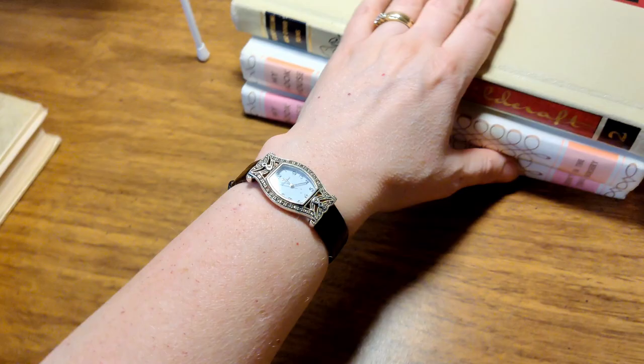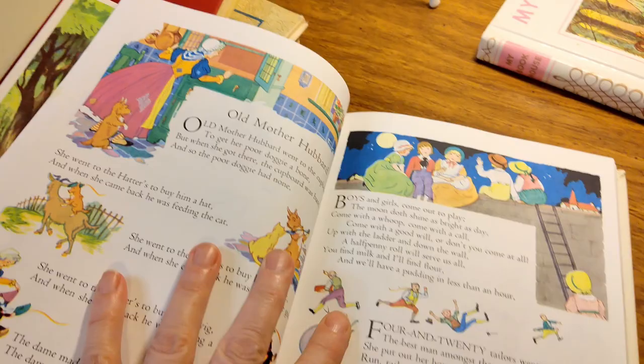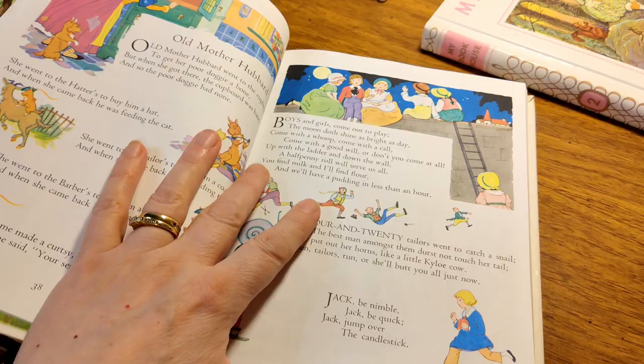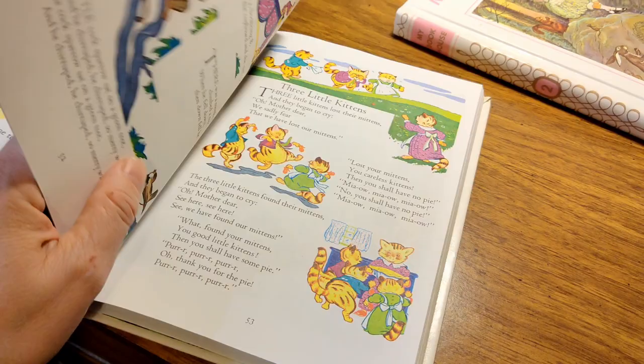And in number one, this is almost all poetry as well. It's called In the Nursery, and a lot of the same things. Now, this is the one you can get the reprint. I'm going to link Rainbow Resource in my blog post. You can buy this brand spanking new with all these neat little things. And this doesn't just have Mother Goose. This has all kinds of poetry from all over the place.